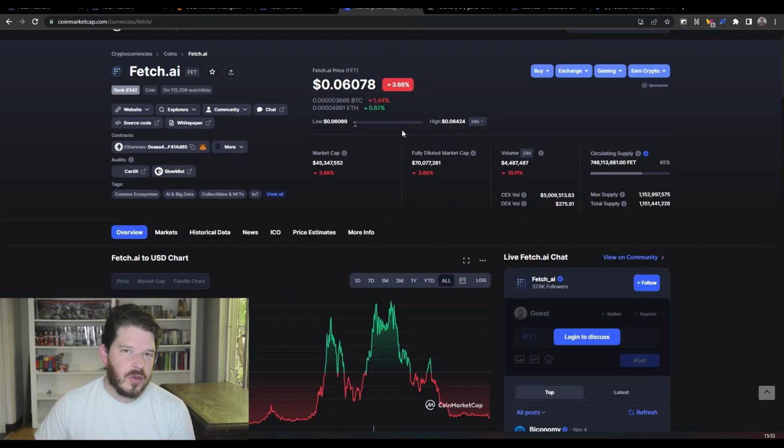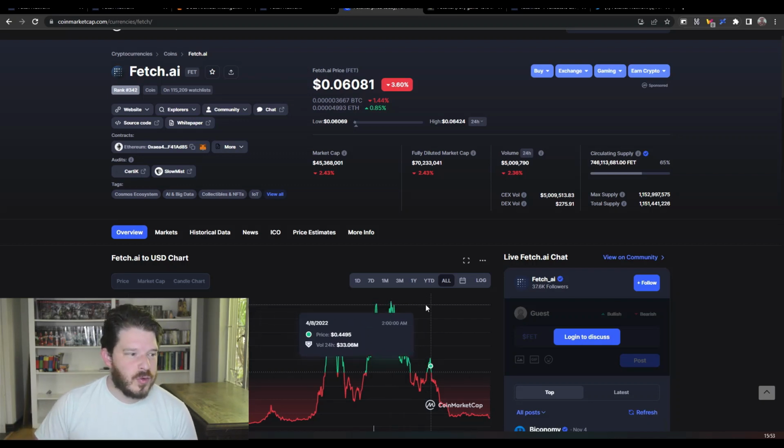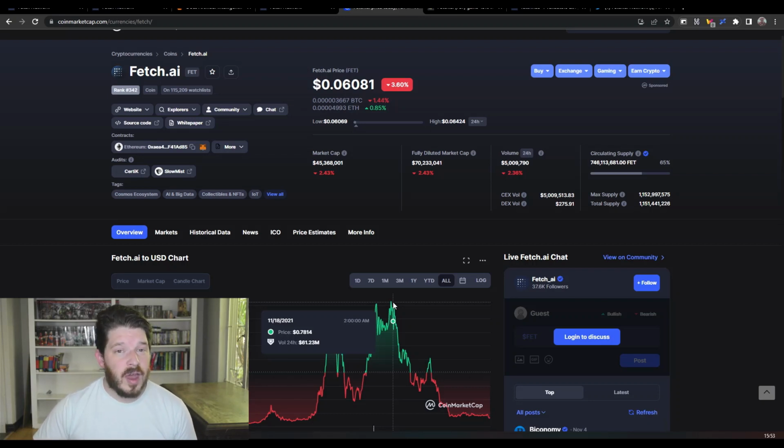If we have a look at the tokenomics, at the time of recording, it's trading at about 6 cents, down from an all-time high of about 90, or just over 90 actually. So there is space for this to grow, and you can see it hit its highs at the last peak of the last bull run. So it's not something that happened a long time ago. It is following market trends, which is always positive to see as well.